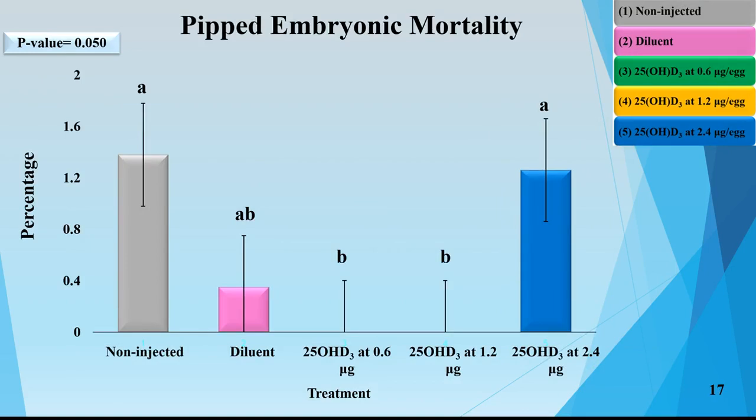2.4 micrograms of 25-OHD3 showed an increase in pipped embryonic mortality when compared to 0.6 micrograms and 1.2 micrograms of 25-OHD3.